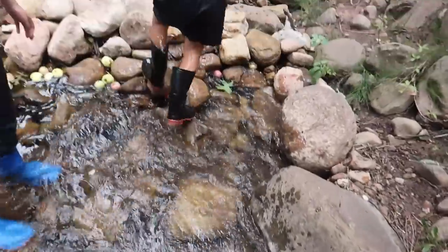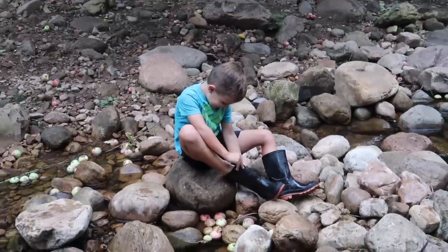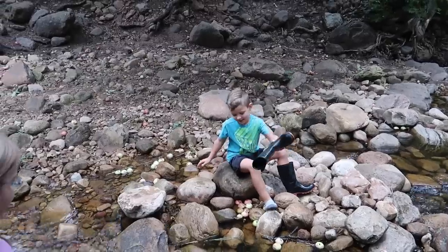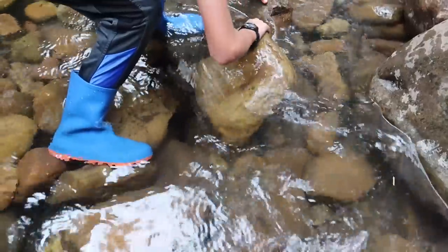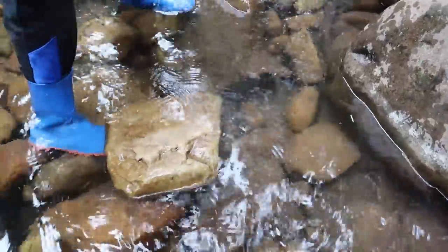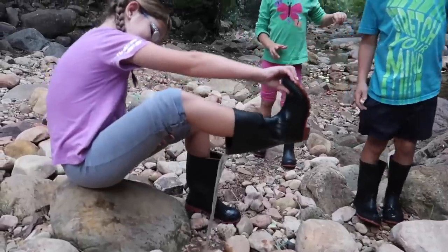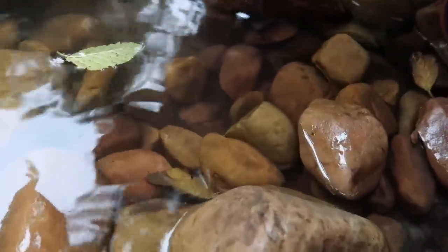Ah! I got one. There it is. Is there a project? It's called a crawdad. Look, oh yeah, that is a crawdad. I see it. You guys see it? Take off the next rock.